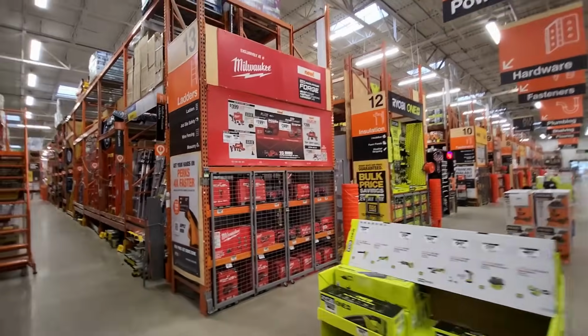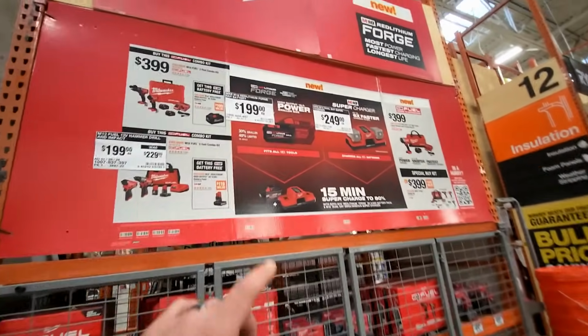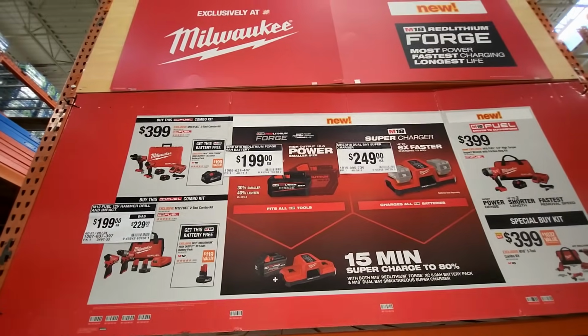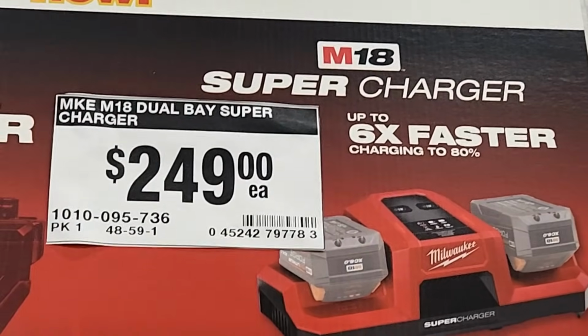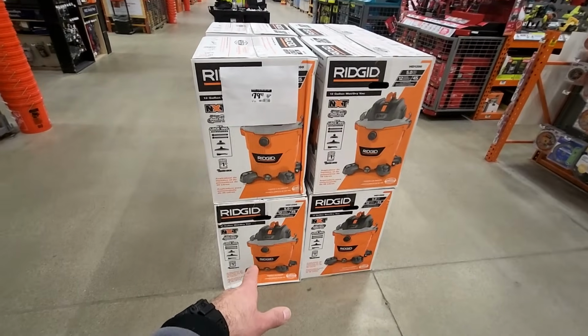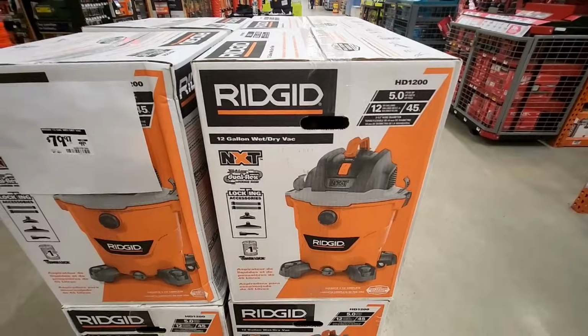Over here they got the Forge. So these are the new batteries for the M18. They got $199 for the 6 amp hour battery up there. And then over here they got the dual bay charger for $249. Got $79 on the Ridgid 12 gallon, it looks like. Yep, 12 gallon shop vac.